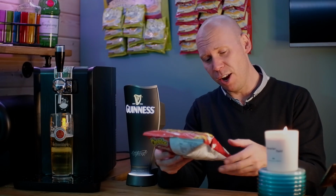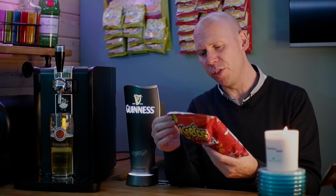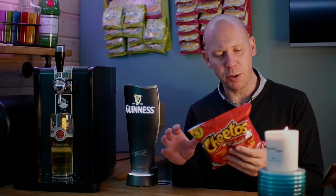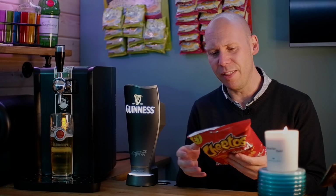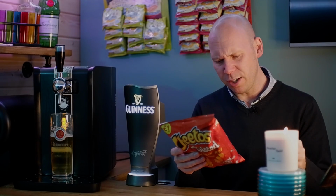Baked, not fried, no artificial preservatives. Any blurb on the back? None. Just saying, once open, consume within 3 days. Not a danger. They are flaming hot, though. Now, I do like a bit of spice. It's been a while since I've had a bit of spice. I'm not expecting them to blow my head off, although that would make a nice video. Let's hope that doesn't happen. Right, let's get stuck in.